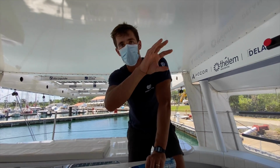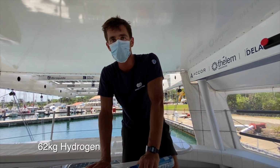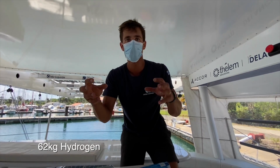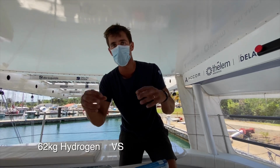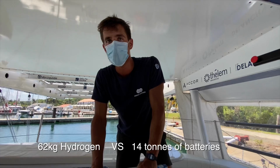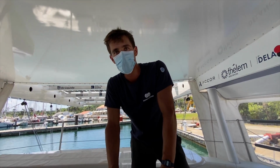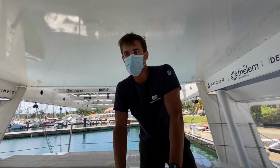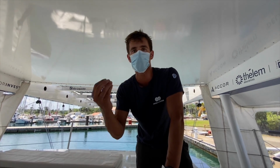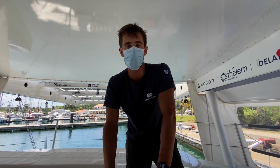And if we had the hydrogen tanks, if you weigh the energy, it's like 62 kilograms. If we wanted this same energy, same power in lithium batteries, we would have to put 14 tons of batteries on board. 14 tons of lithium would equal this 60 kilos? Yes, that is in the cells. That's really the goal of this project, to show that hydrogen is very light and much more interesting for energy storage.